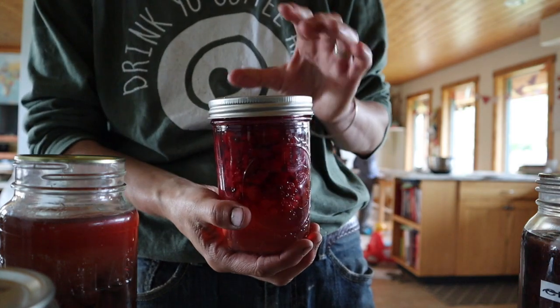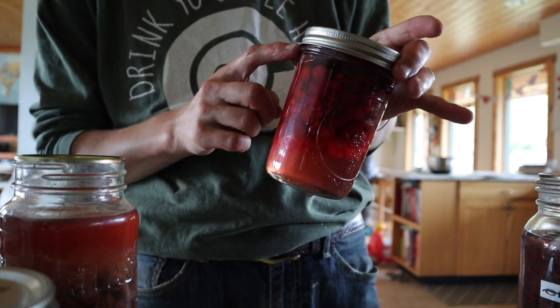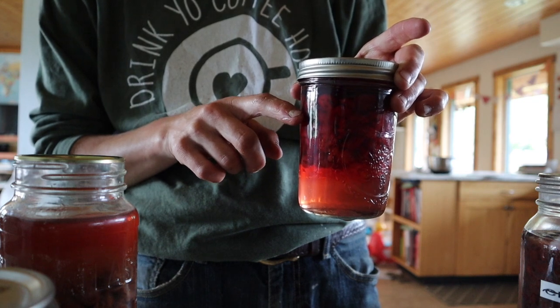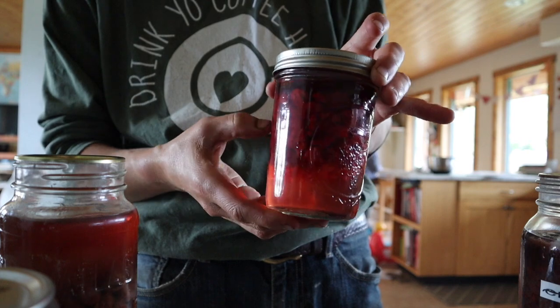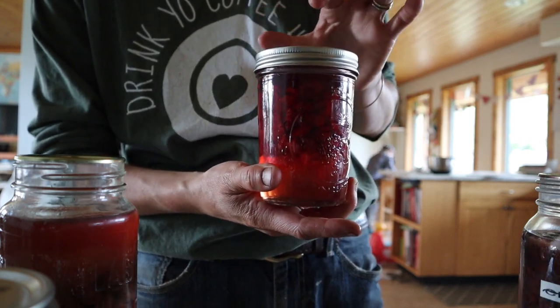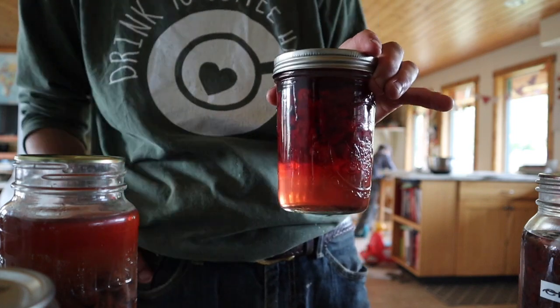I'll just pop these in the fridge. If I didn't want to use them right away, I would pour off some of the syrup so the liquid level was probably down here. Because this is a wide mouth jar, this freezes well. So I'd put it in the fridge for 24 hours so it was nice and cold, and then label it, put it in the freezer to use when we were ready.